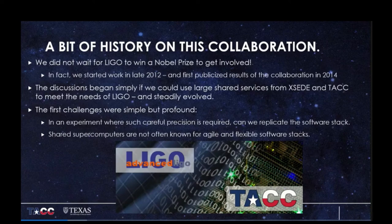And someone in NSF said, well, we pay a lot of money for some other people to build computers. Use those. So it was, could we really take these big shared supercomputers and run these very specialized problems with this very sensitive software environment? So really, the first thing that we did together sounds simple, but most of you work in HPC one way or another.